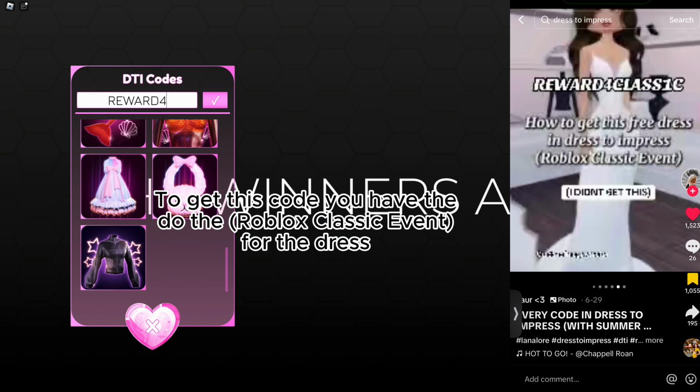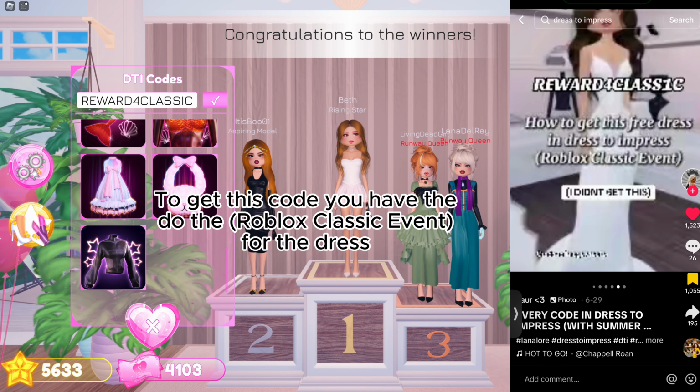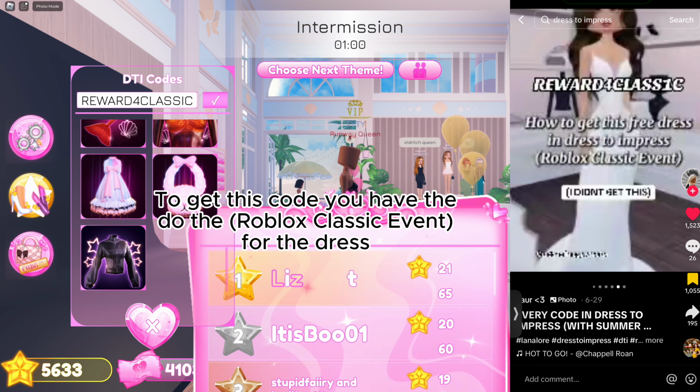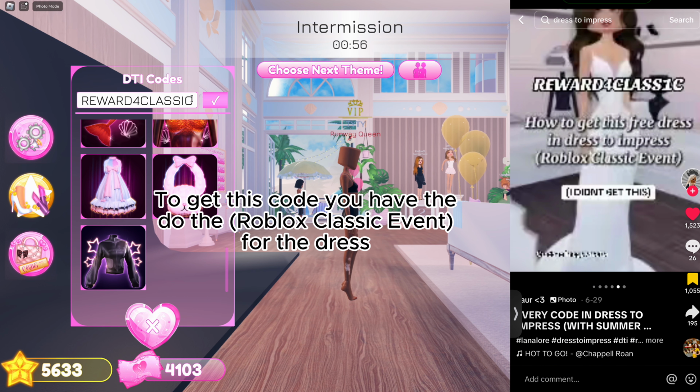Reward for classy. Hopefully this works, y'all, because this dress is so cute. And if y'all hear yelling in the back, I have a brother, so he yells all the time. But hopefully this code worked, because this is a really cute dress. I almost deleted the whole thing.